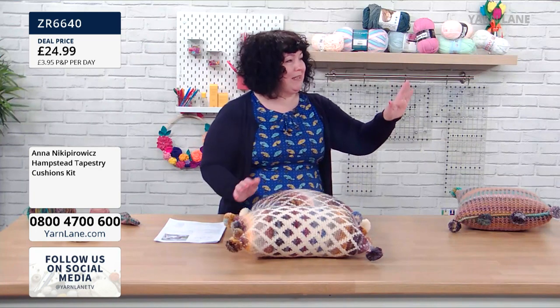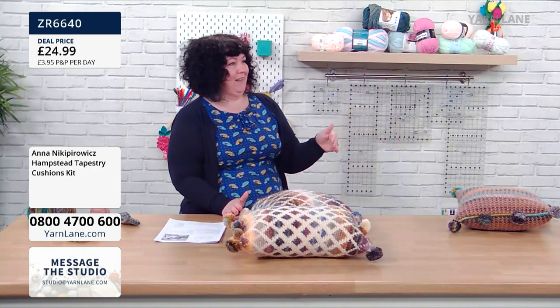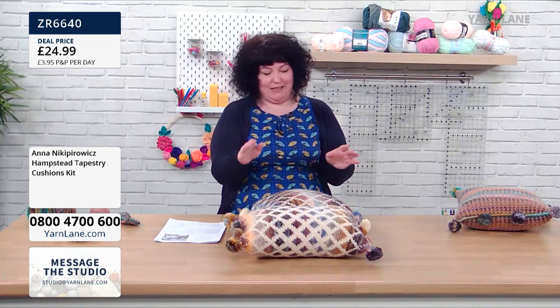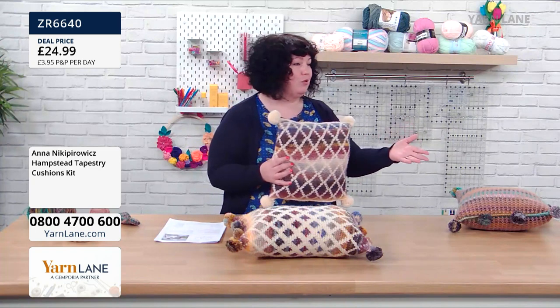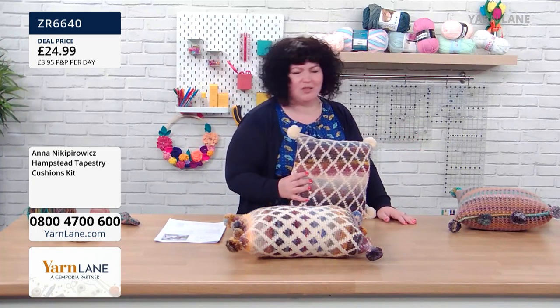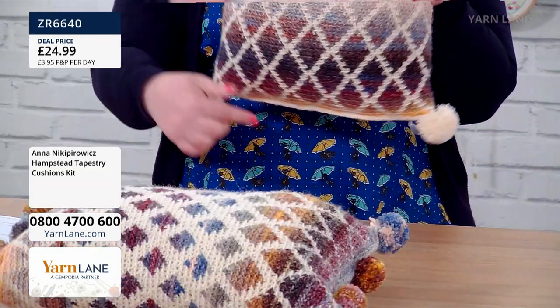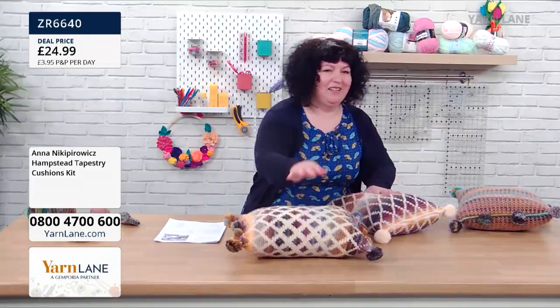The reason they are called Hampstead is because it's from Hampstead Heath. Hampstead Heath is one of the best places in London where you can see a sunset. It's on the top of the Hampstead Heath. It's an amazing sunset. And of course, because of the yarn, I was doing the cushion, I'm thinking, my God, the yarn, it looks like a sunset. I think it's called Sandstone Sunset. And I'm here like, it's got to be Hampstead Heath. Look at it. It's Hampstead Heath.